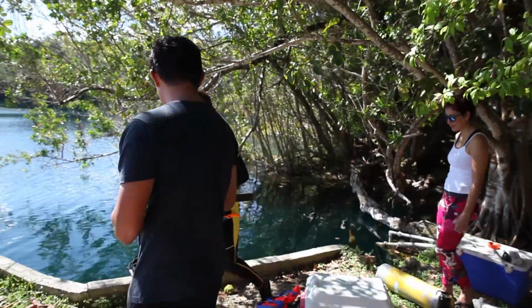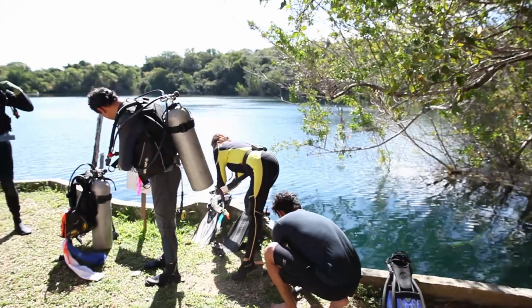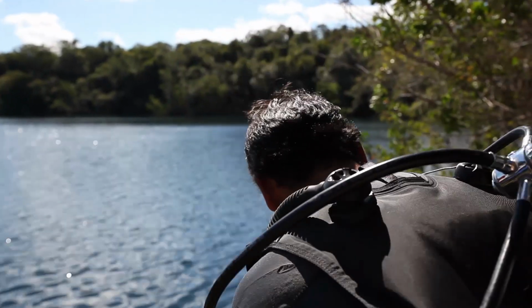Right now, we're at the Cenote Azul in Bacalar. We're south of the town of Bacalar. And in this cenote, some of our colleagues had observed stromatolites growing along the wall.